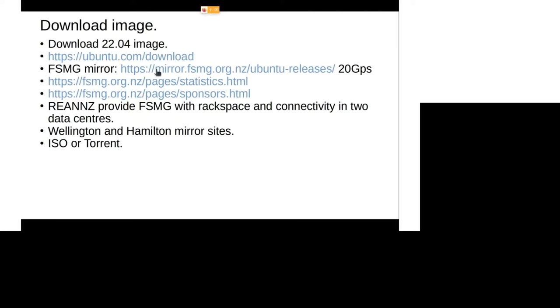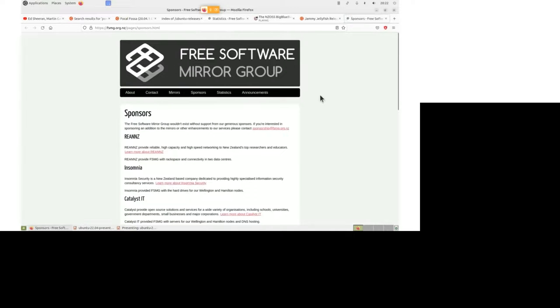And interestingly enough, this FSMG, I'll try this and see what happens. Yeah. So this is the Southern Mill group, and it seems like the high capacity, high speed network for New Zealand's top researchers and educators. They provide two data centres, one in Hamilton and one in Christchurch, I think. So it should be pretty slick, because it's kind of like the data centre in Hamilton if you go to download it. But if you're in Christchurch, you could probably find the parking lot quite often.